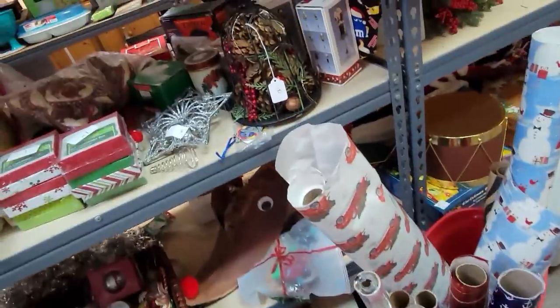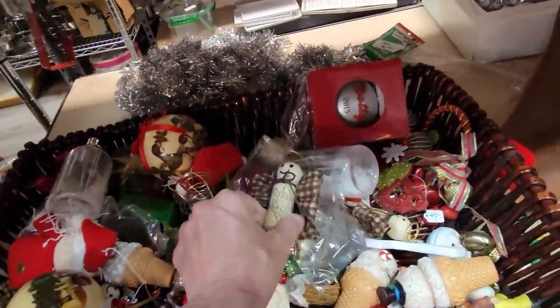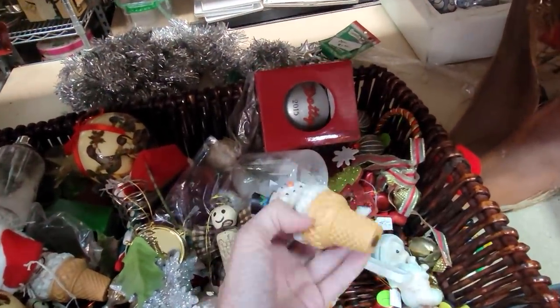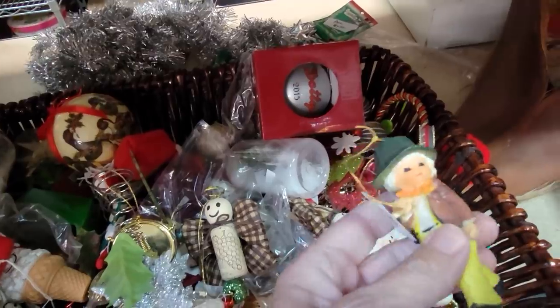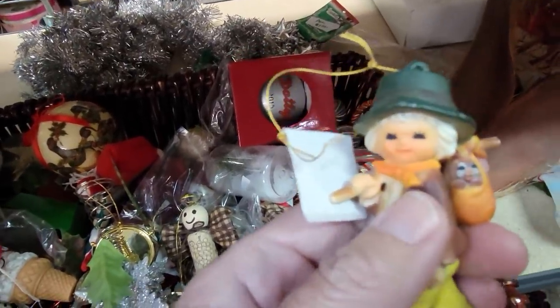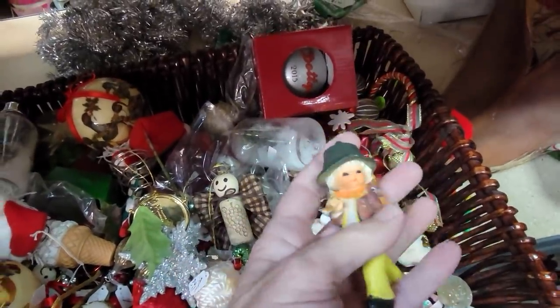Ooh. Oh, all the Christmas goodies are out. Let's dig through the little Christmas ornaments a little bit. Oh, this guy's cute. He's carrying like a little critter in his little backpack. Kind of like him.